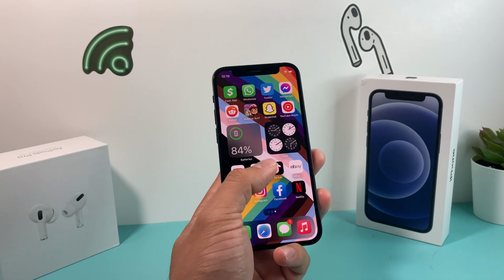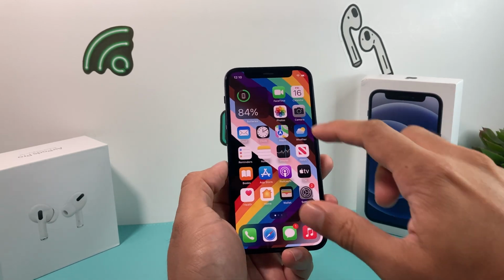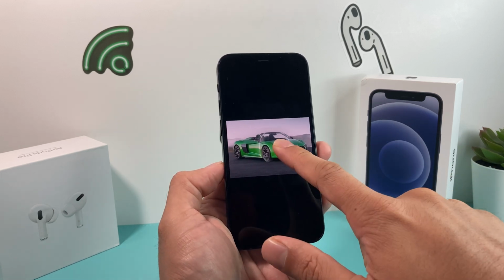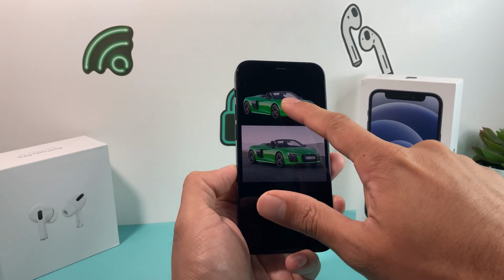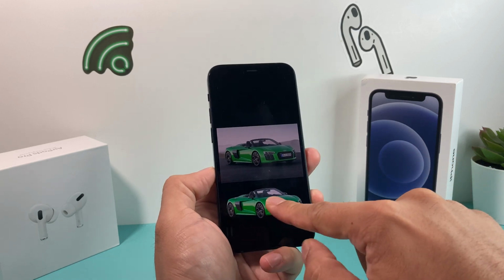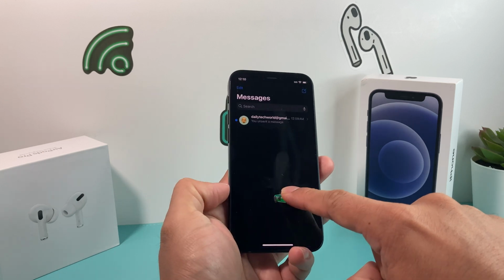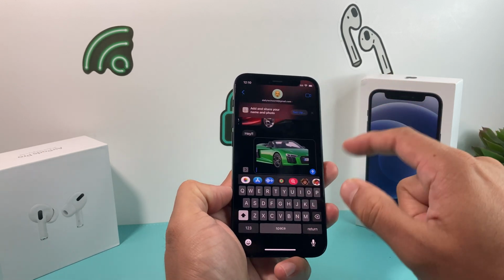Now moving on, the next big feature that you might be interested in is the ability to actually isolate the background on pictures. So if you took a picture and you have an object you want to isolate, as you can see here, simply by holding it, the phone is able to scan it and get the subject, and then we can go ahead and send it over to somewhere else or put it in a note or somewhere else.